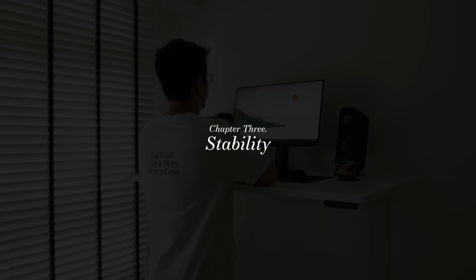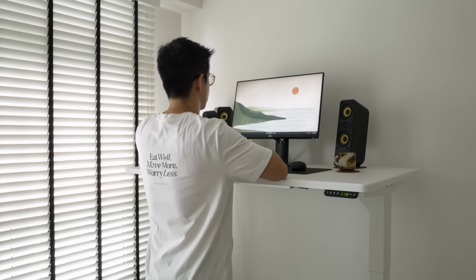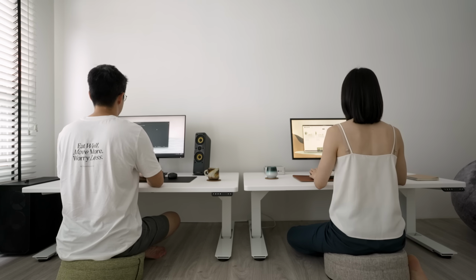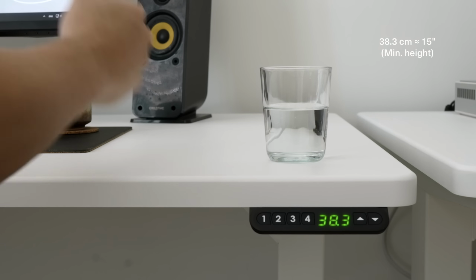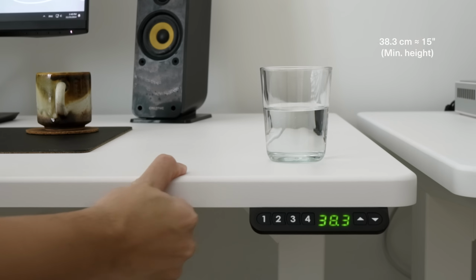Which brings us to our second criteria. The main function of a desk is to provide a stable work surface. It shouldn't feel flimsy or wobbly. As a floor desk, this is about as stable as it gets, thanks to the weight and low center of gravity. But of course, the real test is at standing height.